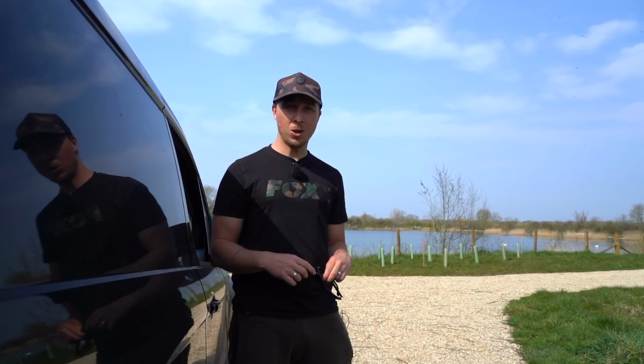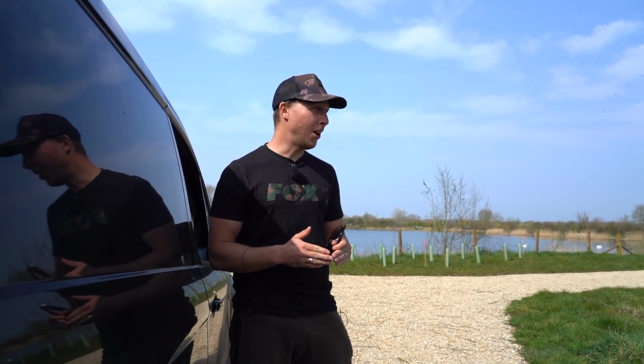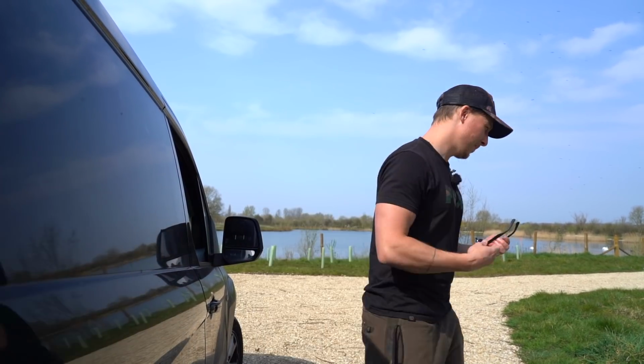I've got my Polaroids on. I'm going to have a bit of a look around. It's a beautiful sunny day, so I'm sure I'm going to be able to find some carp and hopefully put a few on the bank. Let's do it.